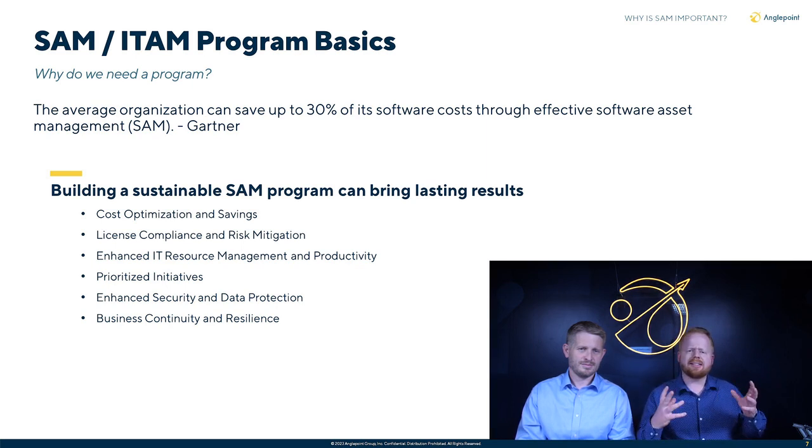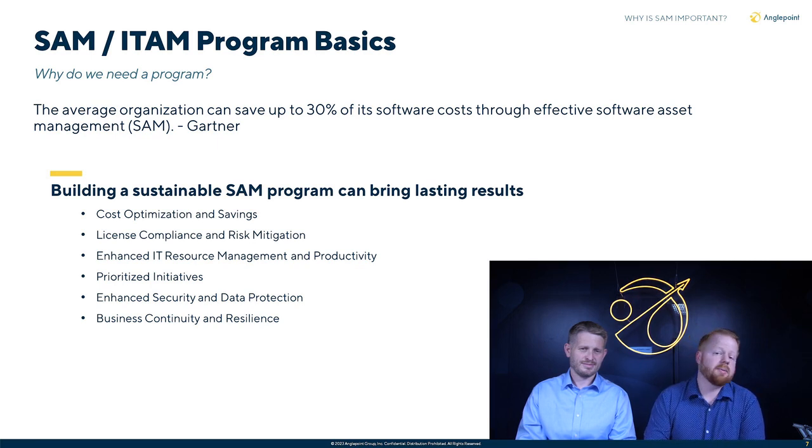Also, just from an enhanced IT resource management and productivity perspective, we need to make sure that from a sustainable SAM program we put the right people in the right place doing the right things, and that our resourcing is also allocated accordingly, right? That we have people doing value-added activities versus the low-level work. And from a productivity perspective, obviously software helps drive business value by helping organizations carry out their vision and their business. And so we really need to make sure that software can get into the hands of people who need it when they need it.